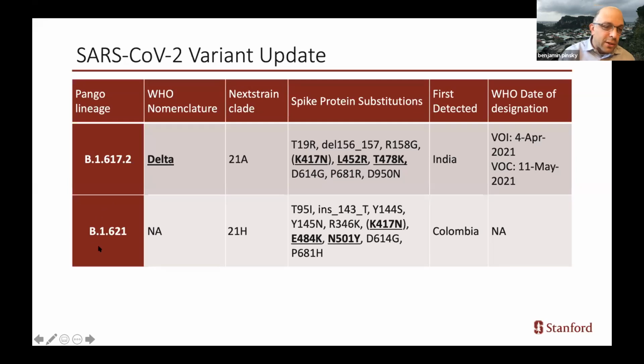I just want to mention that we've also started seeing B1621. This is not yet a variant of concern or interest in the United States, and does not yet have a WHO name, so no Greek letters yet, but it has been reported in the media as part of a surge in Florida. And this contains two other important mutations, E484K and N501Y, that are also found in Beta and Gamma.